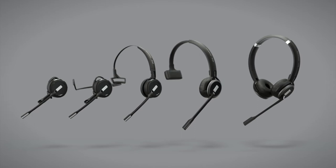Whether you're working from home or in the office environment, a headset can make all the difference when it comes to meetings, calls, and various forms of communication. EPOS is one company you can count on to deliver clear sound in the busiest work environments. There's a range of headsets to choose from, and EPOS has one for every budget.